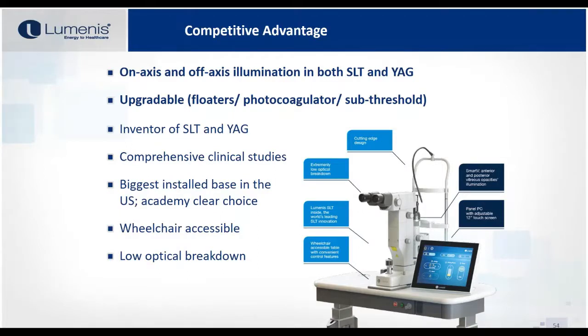So taking into consideration everything that I have discussed previously, you can see with the Duet, you are able to have on-axis and off-axis illumination in both SLT and YAG treatments. It is something that you can upgrade. You can add a photocoagulator or a sub-threshold laser to that. We shouldn't forget that Lumenis is the inventor of SLT. This was the first and the original SLT ever designed. There are many studies. Most of the studies that I mentioned before were done with a Lumenis SLT laser.